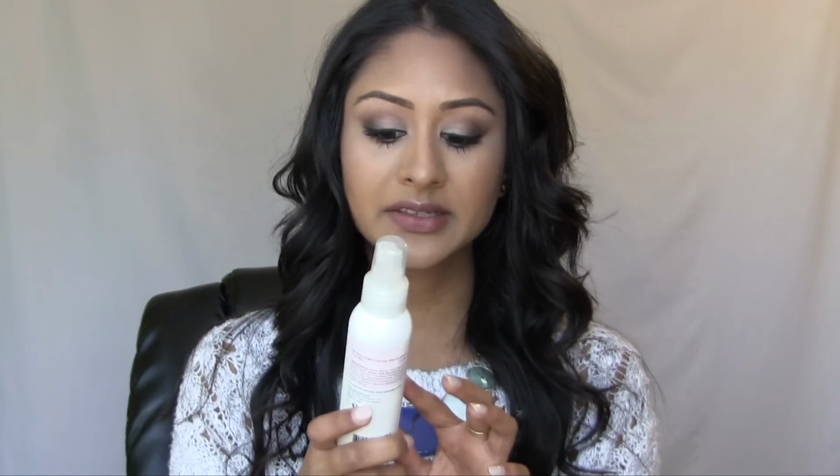Then my Glossier Soothing Face Mist, which is a rose water spray. I am loving this now. When I don't have this with me and I don't have anything to spritz my face with before I put on my moisturizer, I really feel like something's missing from my routine. So I really, really love this product. It's just a rose water spray that I spray onto my face after I wash it.